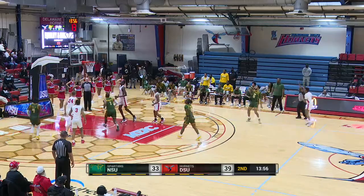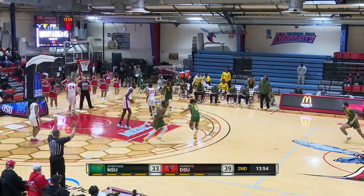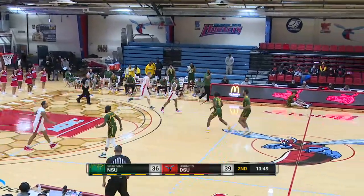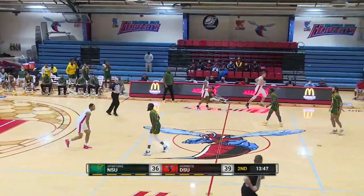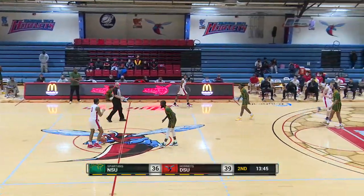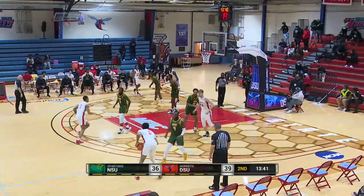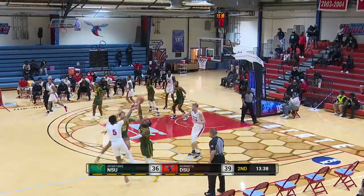3 points now as Dana Tate gets his first basket of the night. Both teams are kind of warming up a little bit here from behind the range. Action is picking up here. 39-36, Delaware State still in front here as they've taken the lead in the second half. They have to hold on to it.